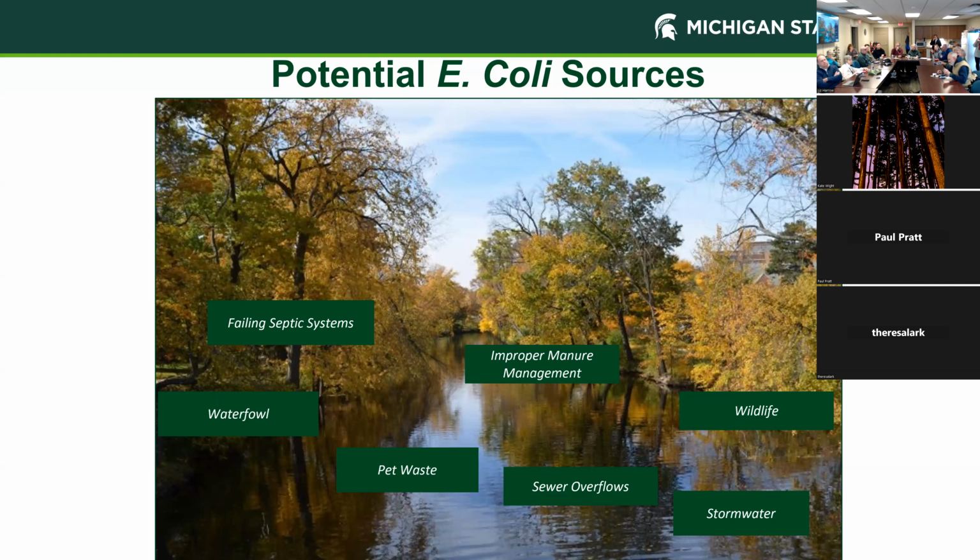When you were on the previous slide, you said the county is monitoring the E. coli level. Do they post that, like on a website? Great question. If you didn't hear online, the question is, do those monitoring results get posted?